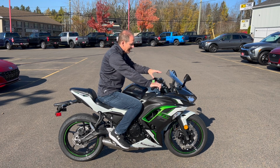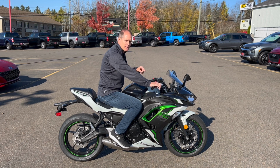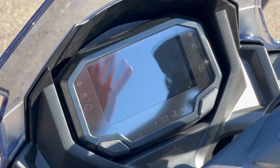So we're gonna talk about the dash in here as well, because it's really impressive. And don't forget to let me talk about the tires. So we'll get to that in a second as well. All right, so here's what I love about the dash. You can see that there's a lot of sunshine today. There's a lot of glare. You can see my hands moving there.